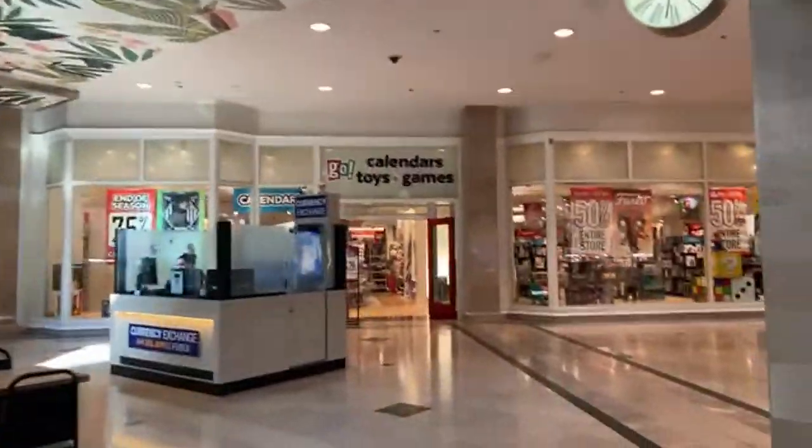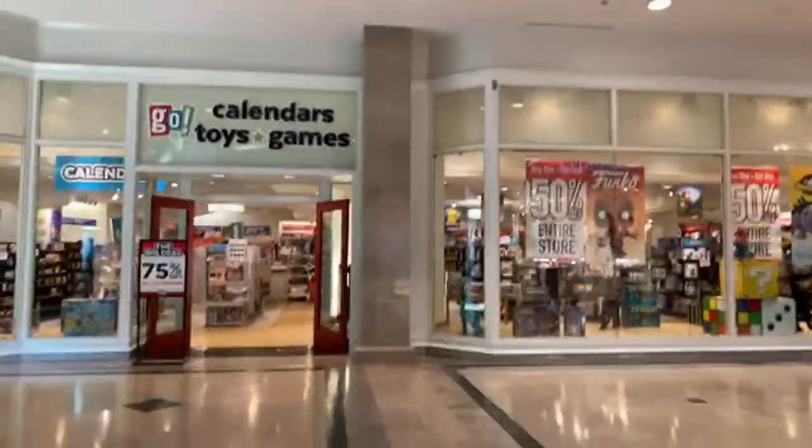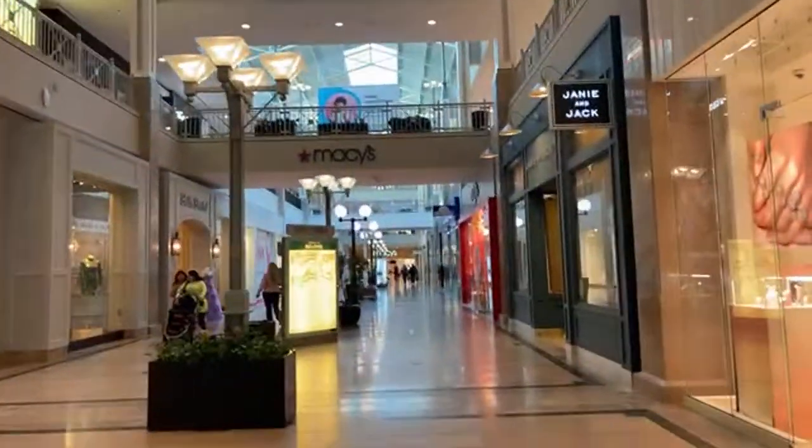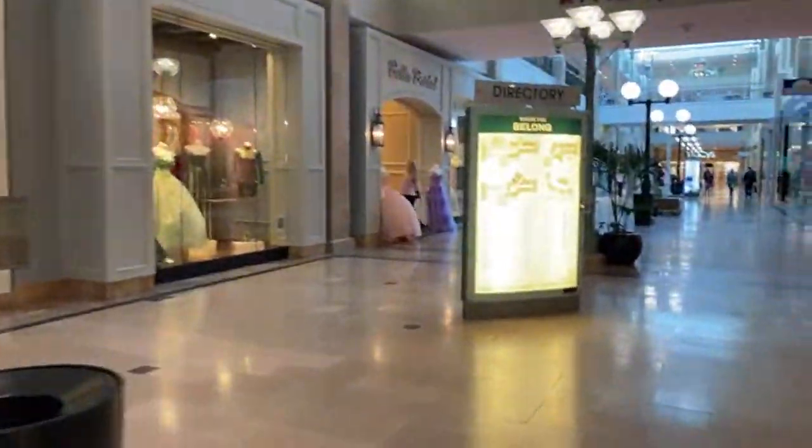I know the Go Games here, a lot of times Go Games will close stores and reopen them, sometimes seasonally, sometimes just moving for seemingly no reason. But this one in this specific spot has been here for quite a long time.